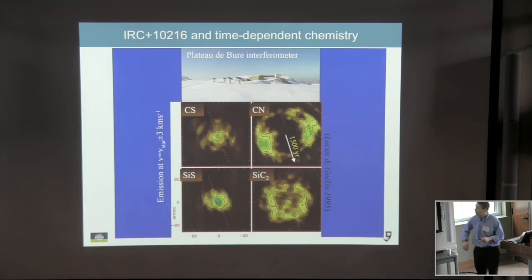So the last part of the talk, let me just briefly show you some fairly recent astronomical work in which we're now trying to understand more carefully the distribution of the negatively charged molecule with respect to its neutral counterpart in this source IRC +10216. Again, these are interferometric maps with the Plateau de Bure, which is now being upgraded both in terms of the number of elements as well as the baseline. But this is a nice picture shown here.